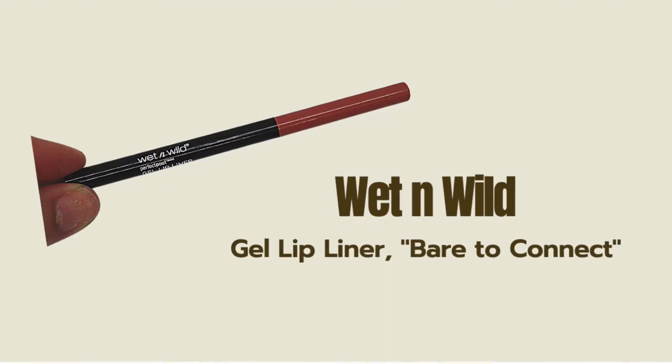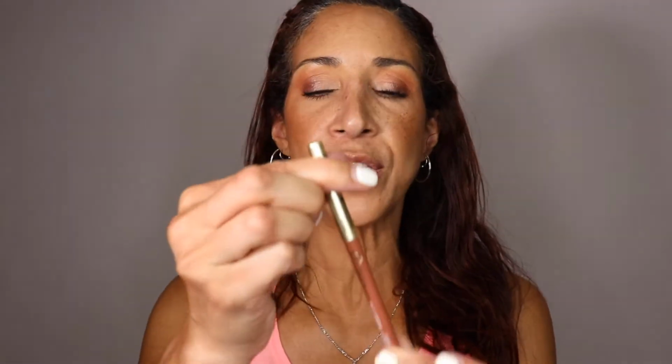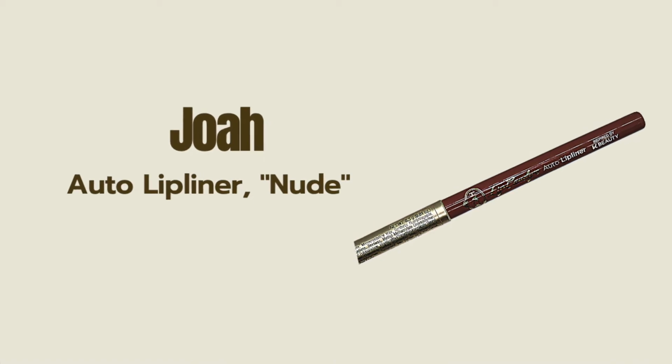I finished 2 lip liners. One is from Wet n Wild, and this one is just called Bare to Connect. So I finished that one, and then I have this from Joah, and this one is just nude. And I love this so much, I can't even swatch it for you because there's nothing left. Yeah, no swatching. I already replaced it because I love it. And Joah, they do carry some really nice products.